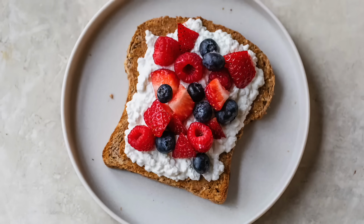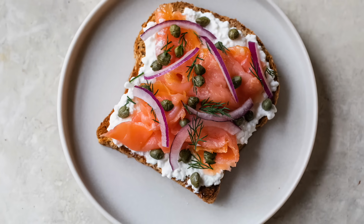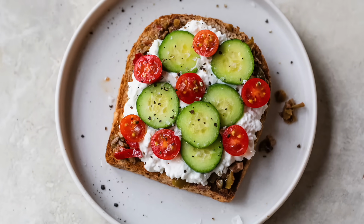And then our fifth and final cottage cheese recipe can be made for breakfast, lunch, and dinner because there's so many different varieties. It's less of a recipe, more of an assembly only 2-minute meal that we all need in our life sometimes, right? And it's cottage cheese toast. What I love about this is truly the flavor combinations are endless, but I do want to show you a few of my favorites just to give you a little bit of inspiration.